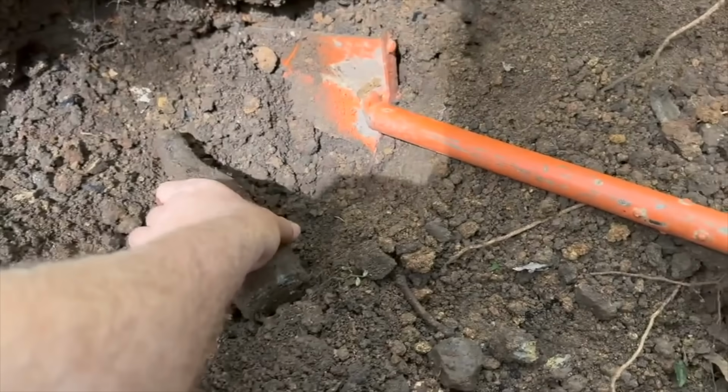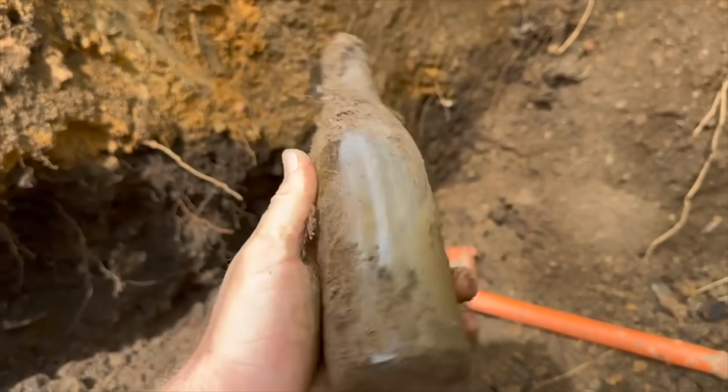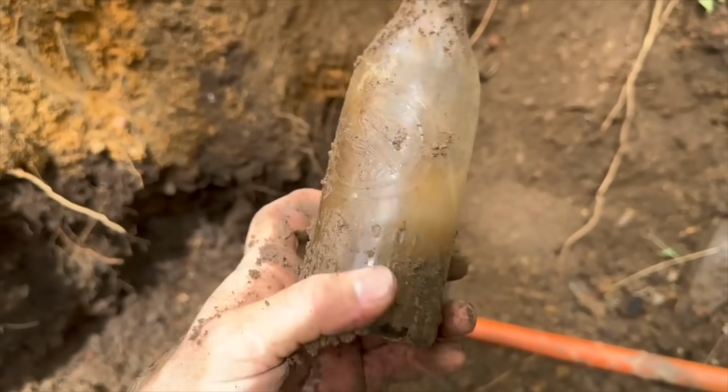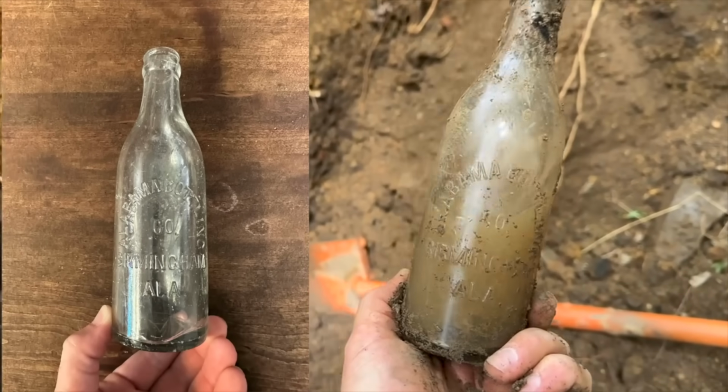Check this out. First whole bottle out of here. That is a soda, Alabama Bottling Company with Eagle. No damage at all, though. Not a scratch. Man, the embossing is strong on that one, guys. Heck yeah. Yeah, it's a clear variant, too. Cool. Heck yeah, we'll take that all day long.